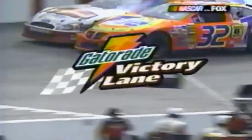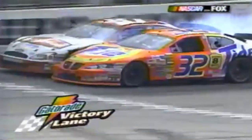Obviously, the fans react to Michael's finish, or his words. He finished fifth today. His best Darlington finish was a third back in 1991. Great run for him here this afternoon. Again, the top 5. It is Ricky Craven winning by less than 6 inches, it looked like. Kurt Busch finished second, Dave Blaney third, Mark Martin fourth, and Michael Waltrip fifth. We'll go down to Victory Lane here in just a few moments. Matter of fact, let's go there now to Gatorade Victory Lane.